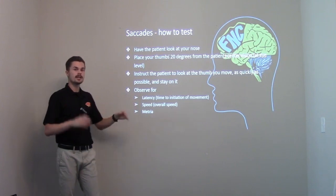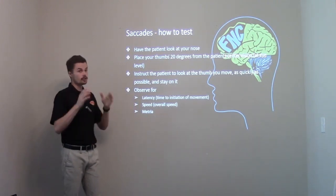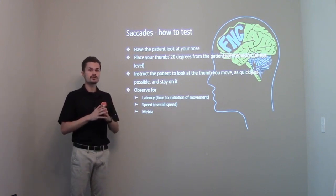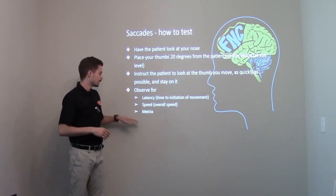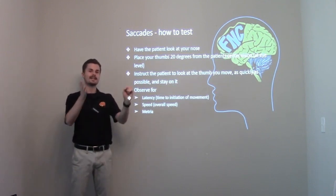If you can see a slow saccade, it'll really be a slow saccade. Because saccades are so fast, you're not supposed to see slow saccades. And then metria, we're talking about if you're actually able to hit a target.